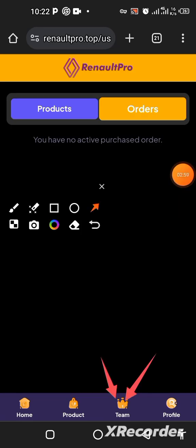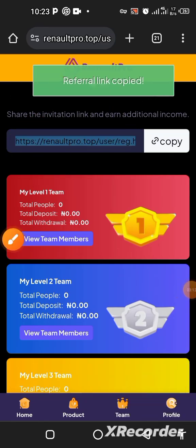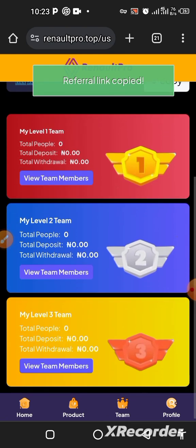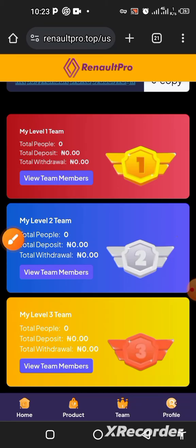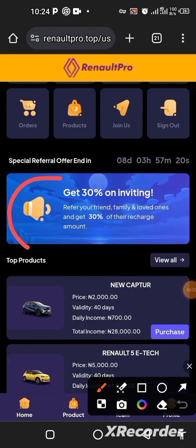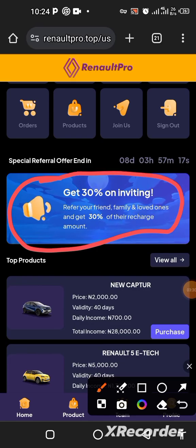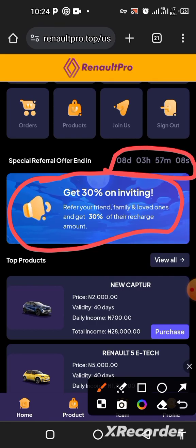Now if you go to this team section, you are going to see more ways of earning money by inviting your friends. For you to invite your friends, this is your invitation code. You just click on copy here and your invitation and referral link will be copied. As you can see here, for your team level 1, according to the home page, you will get 30% on inviting any of your friends, which means 30% of anything your friend deposits will be sent to your account immediately, and the offer is ending after 8 days. So do well to invite your friends to earn more from this platform that is paying massively.